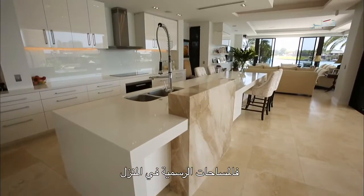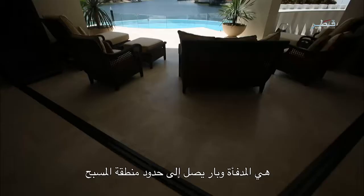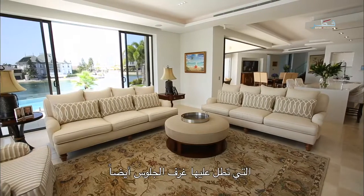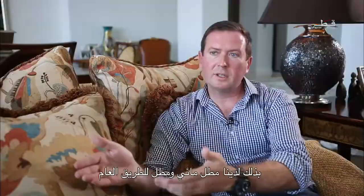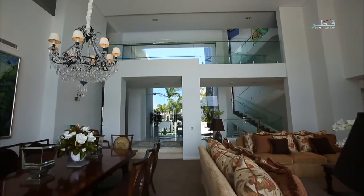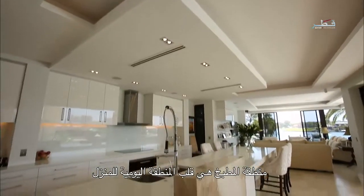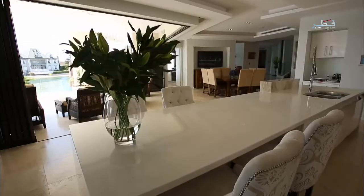So the formal areas in the heart of the house, we have a fireplace, a bar which connects to the pool area, patio areas outside, and also through to the casual living areas. So really we have an aspect to the waterfront and to the street front. The kitchen area is the heart of the casual area of the house, connecting to the pool area.